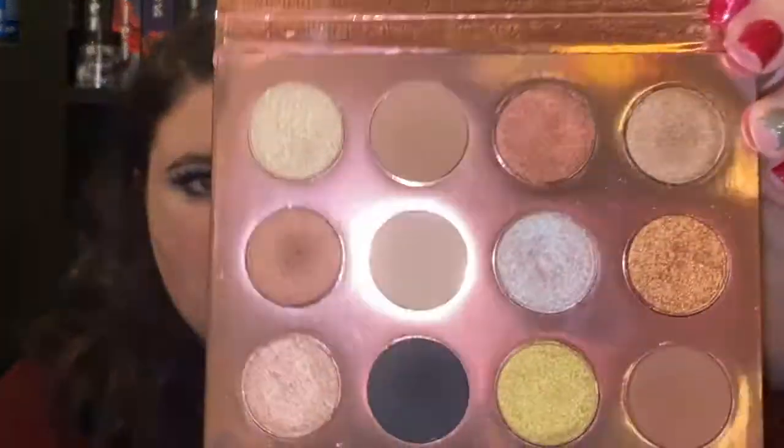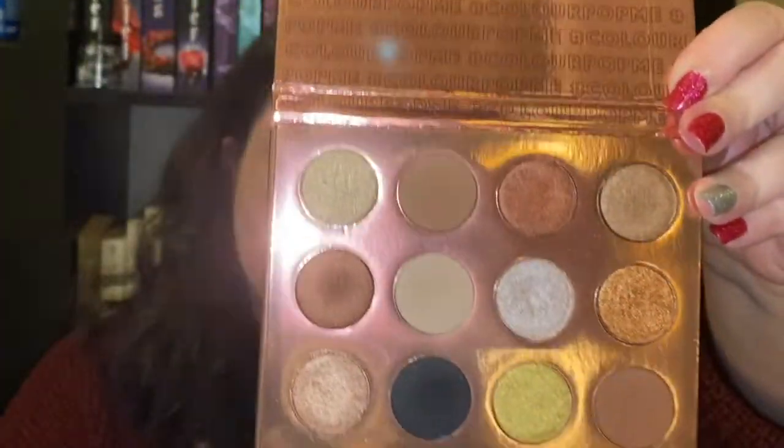This is a ColourPop I Think I Love You palette. I am sure I've used this in a Christmas video before, I think 2017 Christmas video, and it's really a beautiful palette. I recommend getting it if you're interested. It's really pretty. This gold, beautiful. I've used this a ton. I think I used it for the entire month of December, probably last year and the year before.